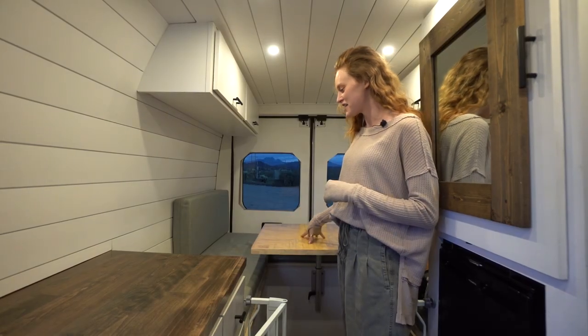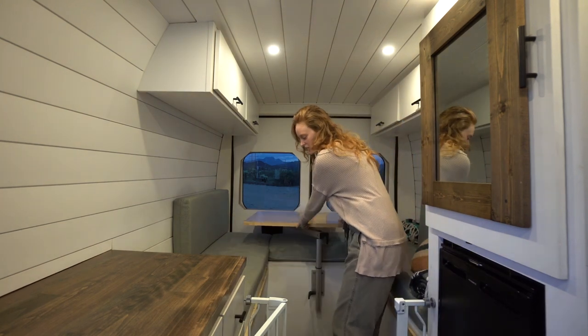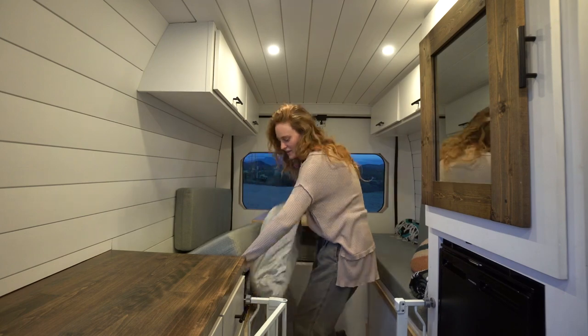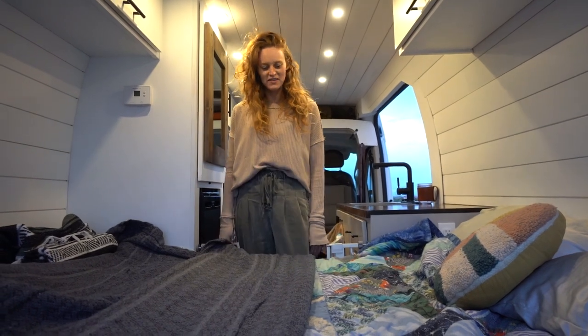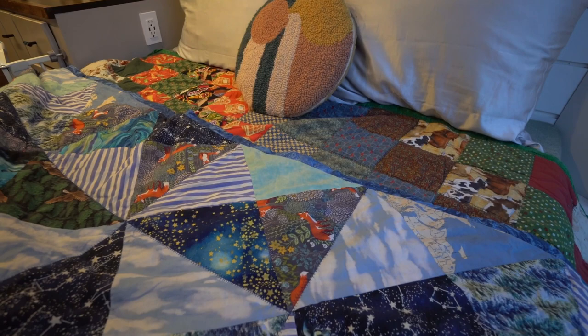Our dining area actually converts into a bed. We just put all our blankets and stuff underneath here, so we have a whole cupboard that we can just pull everything out of. So Josh's grandma actually made both of these quilts. We got to pick out all the little patches, and then she sewed it together with love. But keeps us really warm at night.